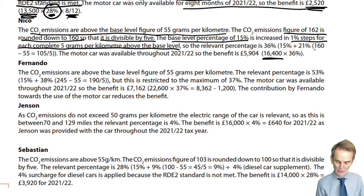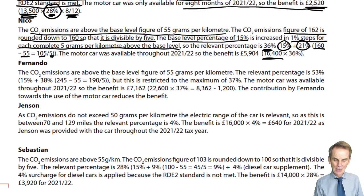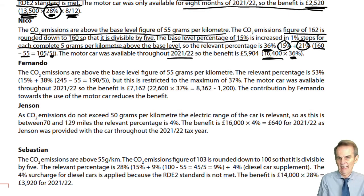That therefore would have been computed as 160 minus 55 is 105. Divide by 5, and that's an extra 21%. To add to the 15%, and that comes therefore to 36%. Just below what the maximum would otherwise have capped it at, a 37% figure. But this, we're just below it, so it's 36%. Apply that to the £16,400 list price, and we have our assessable benefit there. All being well for our tax year, it was, of course, available throughout, so it's a full annual benefit at £5,904.